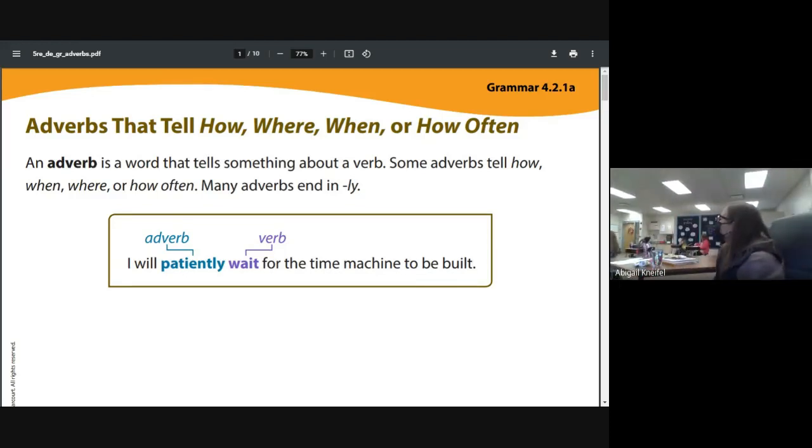This week we are learning about adverbs, which is not the hardest thing, in my opinion. There are definitely some harder things that we've learned this year, but this week we are learning about adverbs. Adverbs that tell us how, where, when, or how often. So, an adverb is a word that tells something about a verb. We all know what a verb is. A verb is a what, everyone? Action word. An action word. A verb is something that you do.